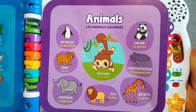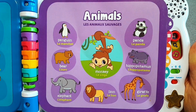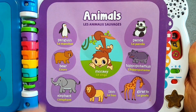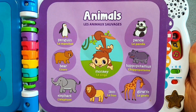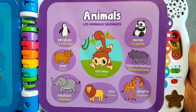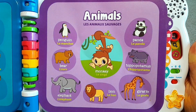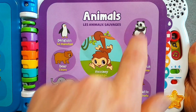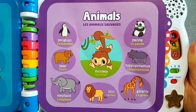Words. Touch a picture. Penguin. Bear. Elephant. Monkey. Lion. Panda. Hippopotamus. Giraffe.